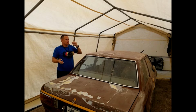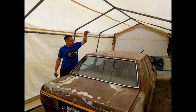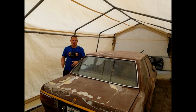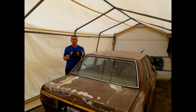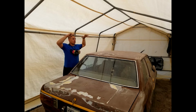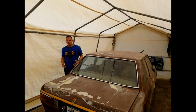All right, guys, as you can see, it is raining here. It's raining inside the booth. Well, it's raining outside, but this is not 100% waterproof. So I have another layer that I have to throw on top of this in order to prevent this kind of stuff from happening.